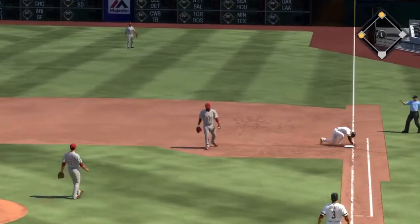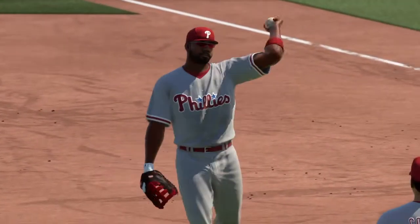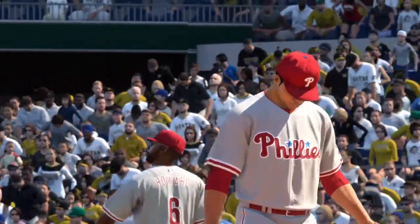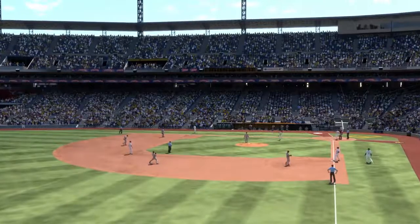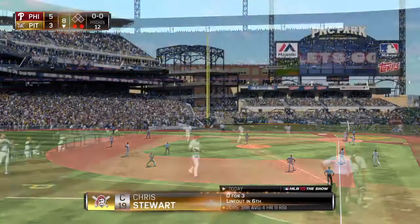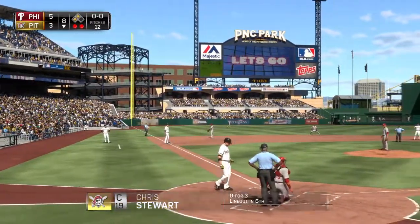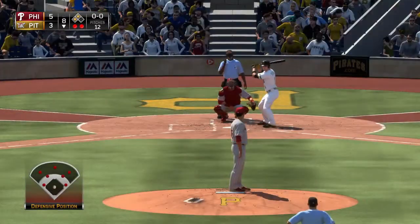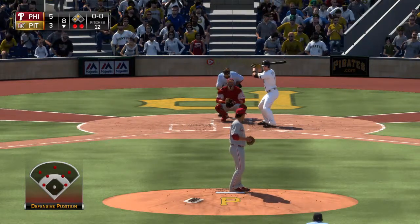Oh, caught. And it's a double play. Double play. What a catch by Howard. He caught the ball, then tagged out the runner at first. It's a double play. Wow. What a big break by the Phillies. Chris Stewart will be the batter. Stewart is 0 for 3. And Gomez can see his way out of this inning.